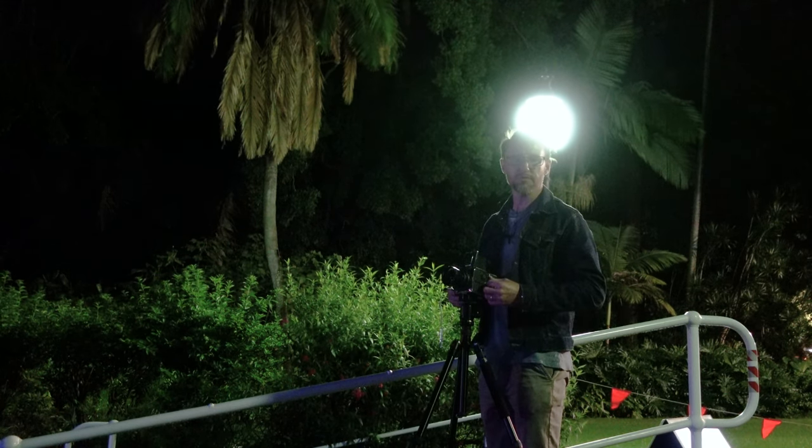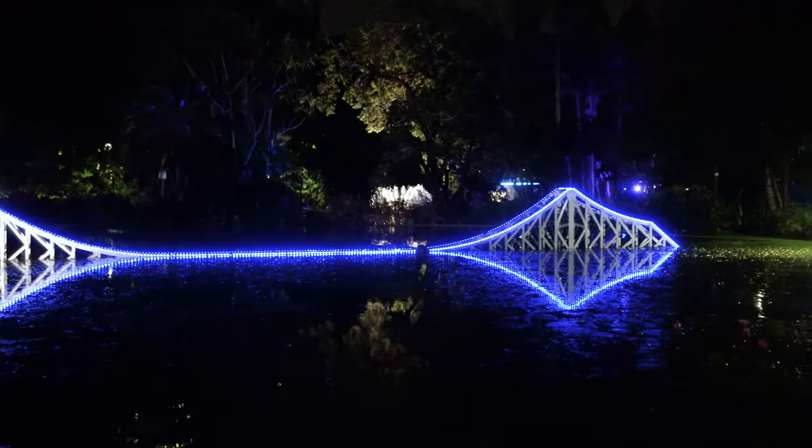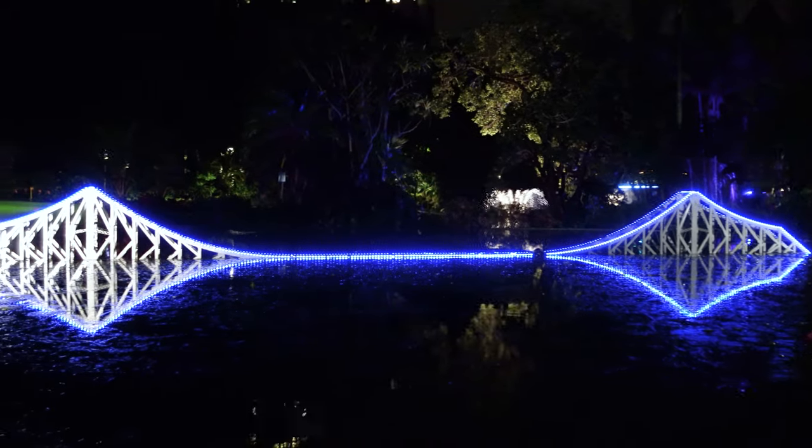So I just grabbed what I hope will be a really cool shot of this cool installation of a mini Story Bridge in the little lake here in the gardens. I'll just show you the installation and then you can see the photo.